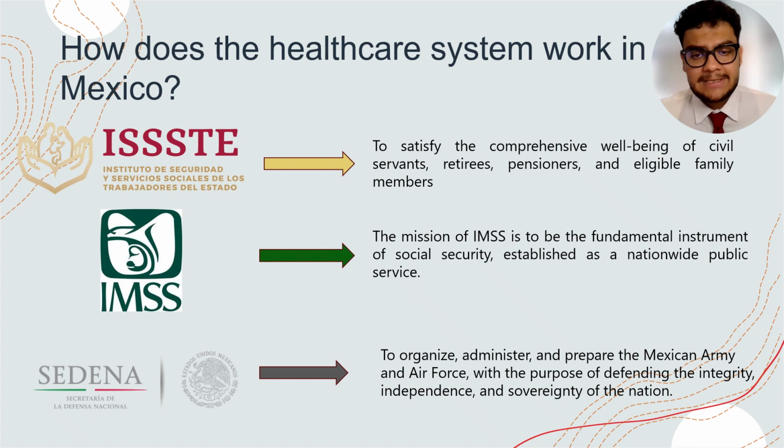The first one, as it says, aims to satisfy the comprehensive well-being of civil servants, retirees, pensioners, and eligible family members. The mission of the second is to be fundamental and instrumental to social security, established as a nationwide public service. And the third one is to organize, administer, and prepare the Mexican Army and the Air Force with the purpose of defending the integrity, independence, and sovereignty of the nation. So for this, we gave ourselves the task to continue the medical research, an analysis of Mexican medical literature. We checked the healthcare of the Institute of Seguridad y Servicios Sociales de los Trabajadores del Estado, that is ISSSTE, the first one.